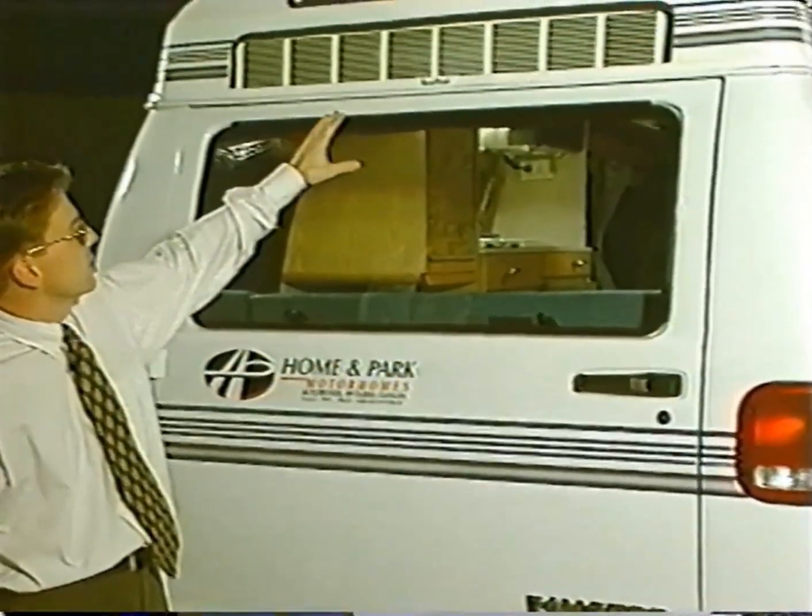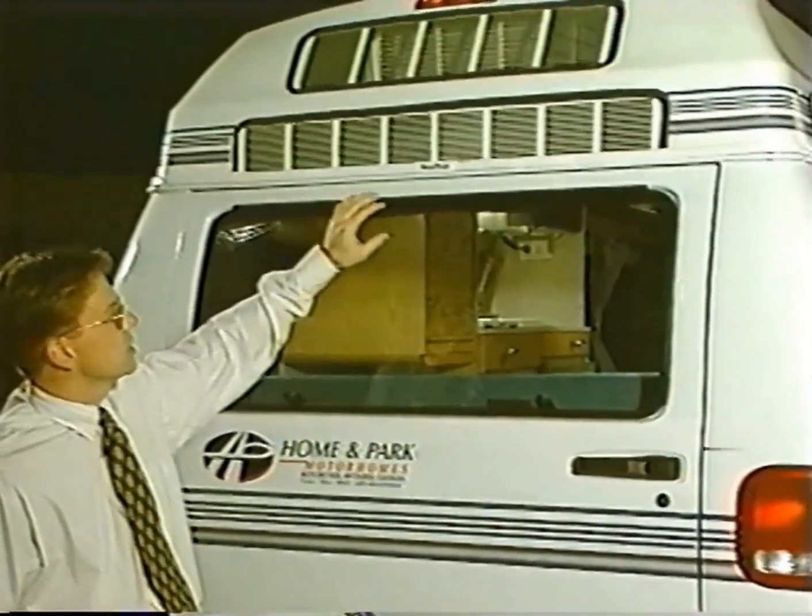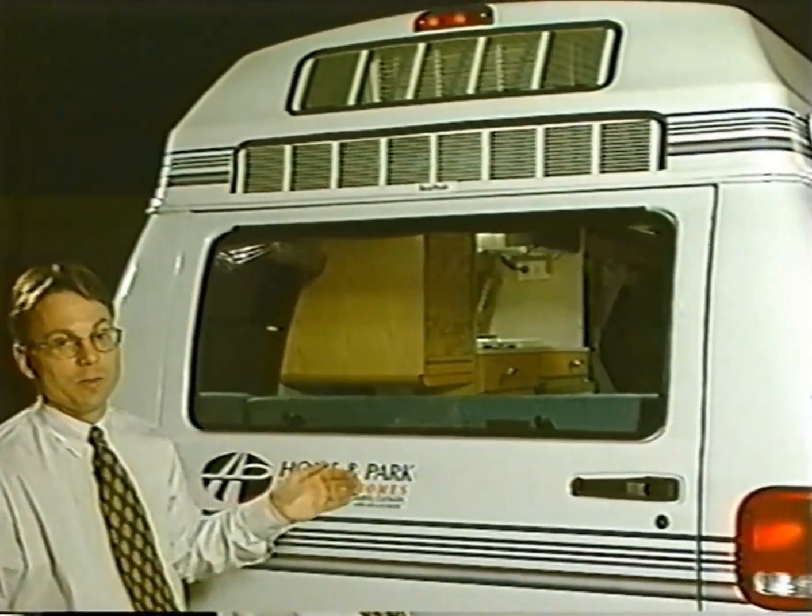Notice the built-in air conditioner up here. It doesn't protrude out the back. All you see are these flush-mounted grills. Helps you avoid RV parking restrictions.